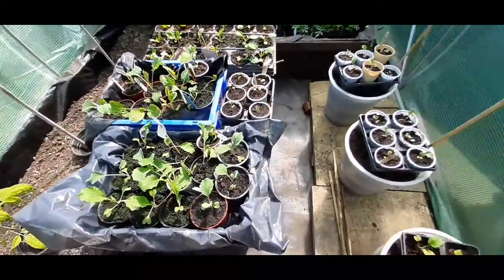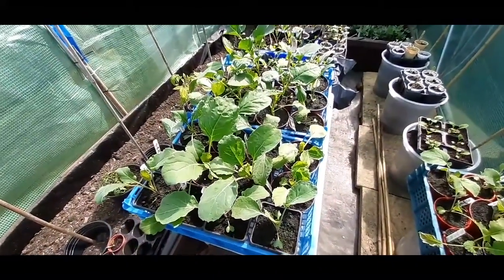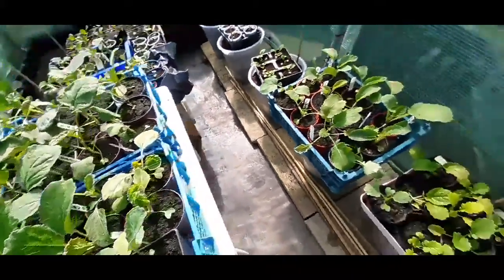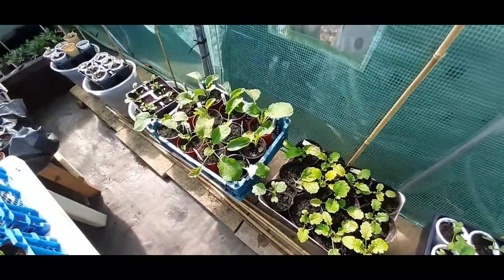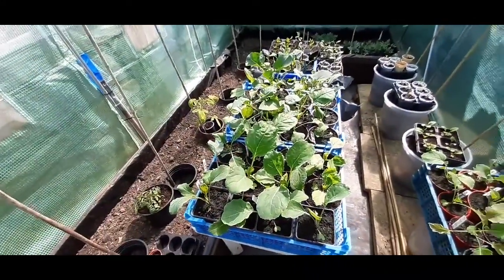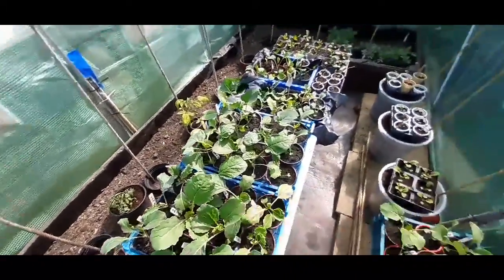I'll go through them, because like I say, my dad doesn't really buy cabbages or broccoli. It's just mainly me, and obviously friends and family. So he does the purple snowballs and stuff like that, and he has the swedes because he does all the soups, and the leeks and the salads, whereas I eat all the cabbages and cauliflowers and butternut squashes and stuff like that. So yeah, like I say, them three trays there will be going outside.